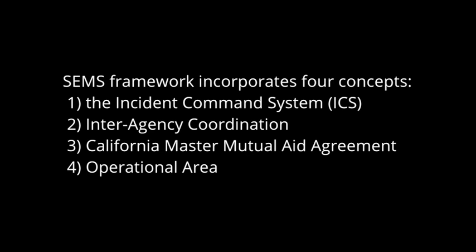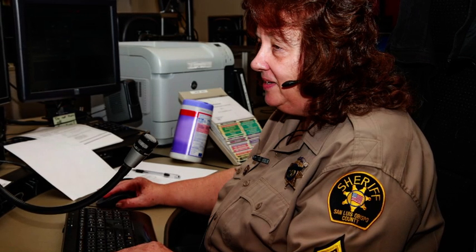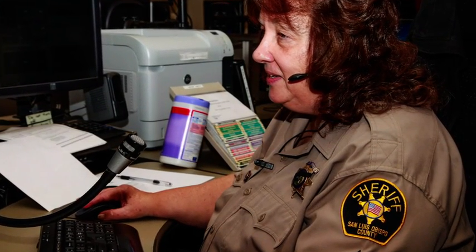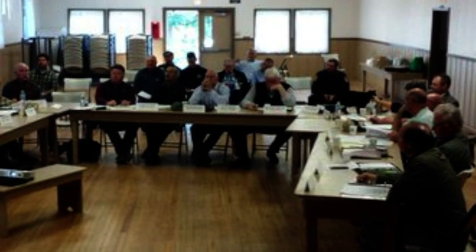SEMS framework incorporates 4 concepts: the Incident Command System, or ICS, Interagency Coordination, California Master Mutual Aid Agreement, and Operational Area. We will talk more about ICS in a few minutes, so let's start with the second concept, Interagency Coordination. Interagency coordination means the participation of various agencies and disciplines involved at any level of SEMS organization working together in a coordinated effort to facilitate decisions for overall emergency response activities, including the sharing of critical resources and the prioritization of incidents.